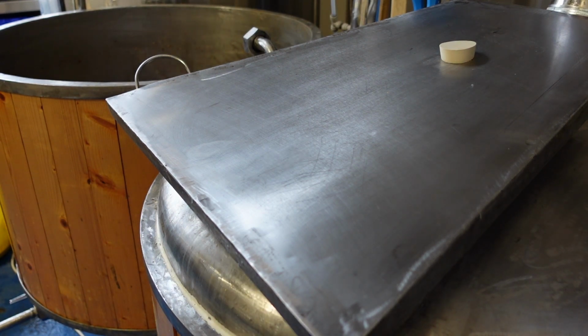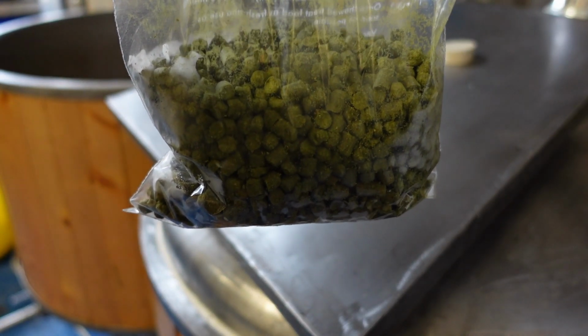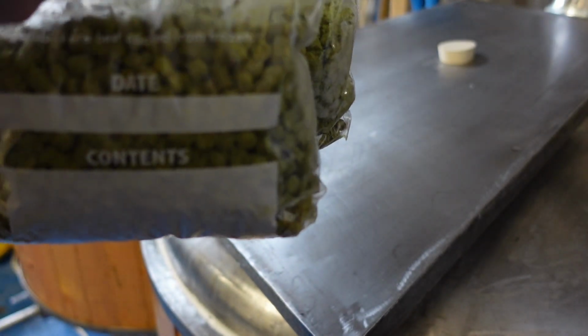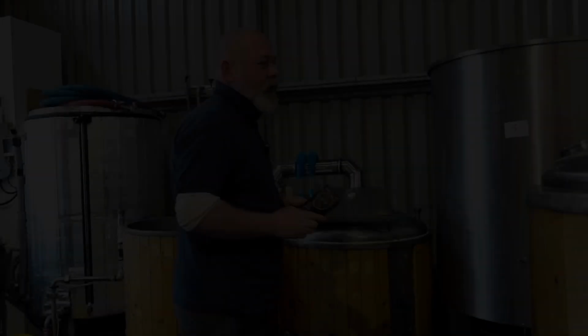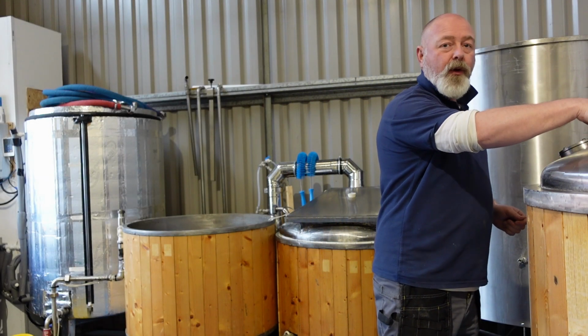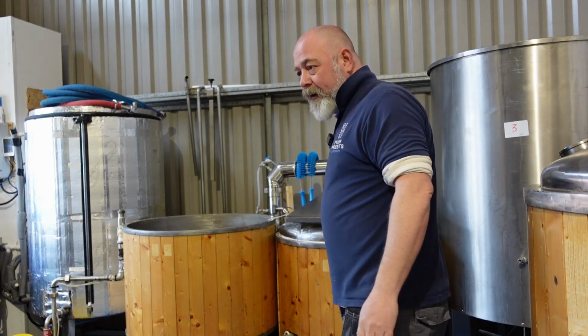And for the second and final hop additions, same. 125 Citra, 250 Cascade, and the same. Ready to go in. So with the 15-minute addition, we'll get the Protofloc in as well. In the meantime, I better dig this mash tun out that Curly didn't do.